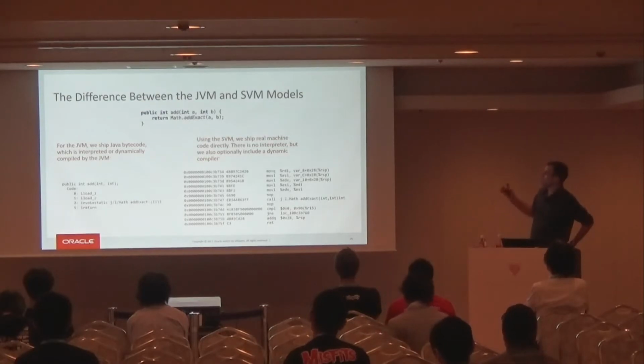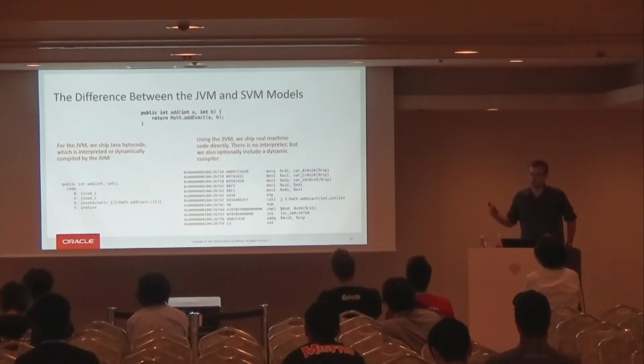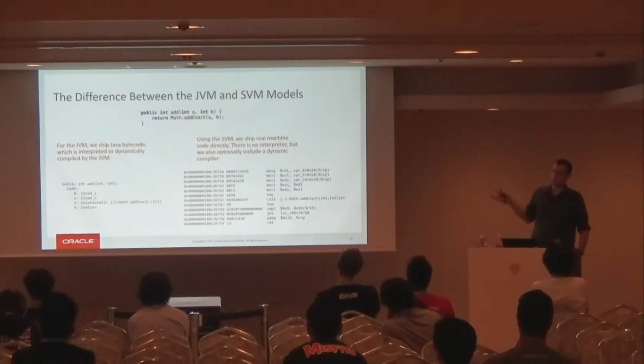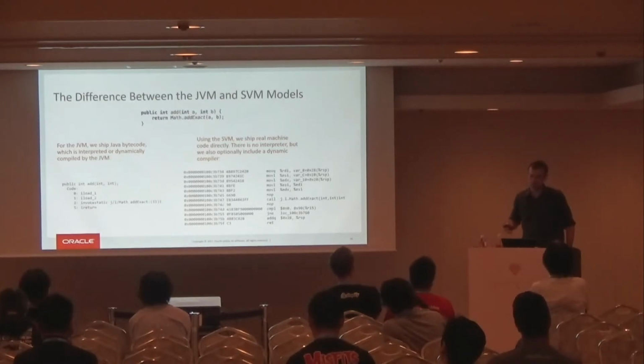To make the point a bit clearer, here's a Java method, and on the left you can see what happens when you compile with the JVM. You use a tool called javac, which is Java's compiler, and what you get out of it is Java bytecode. The JVM has a bytecode interpreter. It understands how to run this, but it's not fast at this stage. If the method becomes hot, it gets jitted by the JVM, and then you'll get machine code. On the right-hand side, you can see the output from the ahead-of-time compiler with the Substrate VM, and what you're getting is real machine code. So when you run the output of this image generator, you don't have a JVM at all anymore.